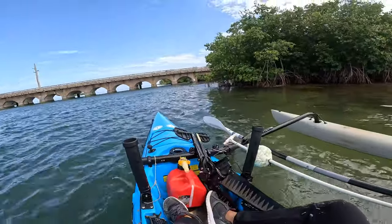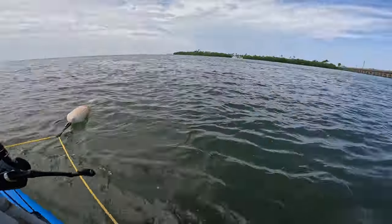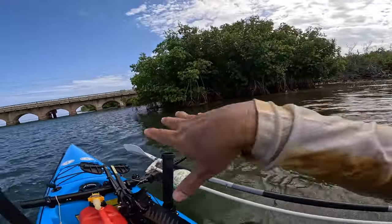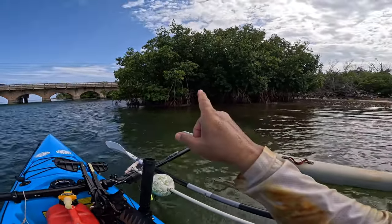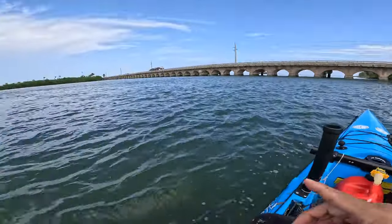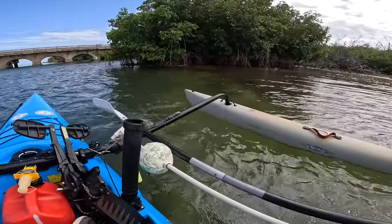Alright, we moved to our spot here. Got anchored up. That was a bit of a pain, but we're set up by this kind of wraparound turn here. This is the snook tree. It's a little bit better protected from the wind.